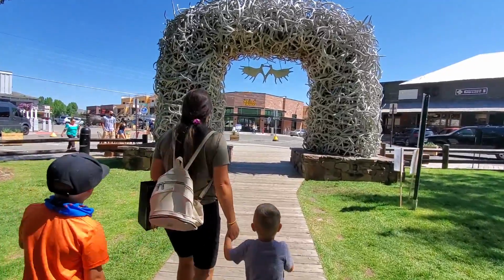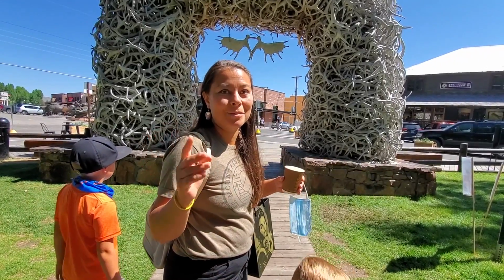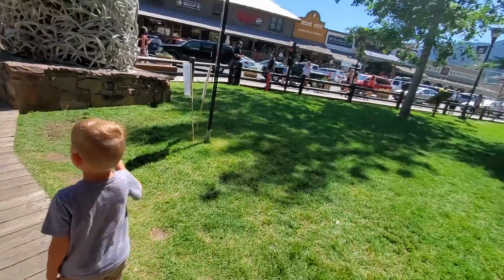Mom, we are hunting for something right now. What is it? Brunch. I hear there's lots of great brunch places. We already passed a couple and the lines are out the door, so hopefully we can get in somewhere. It's noon now. Yeah, we're starving. Another antler archway.